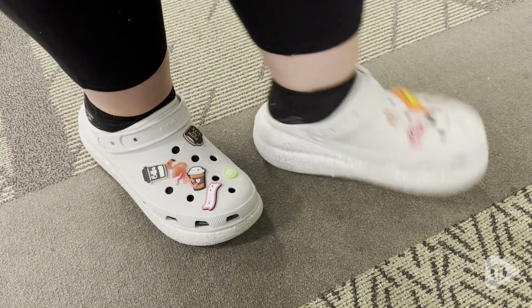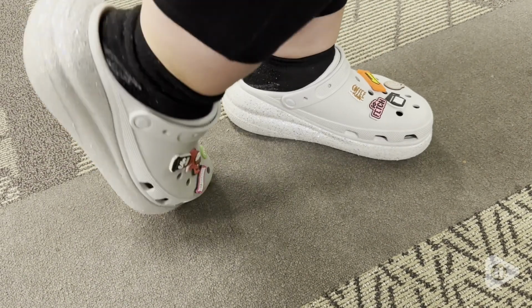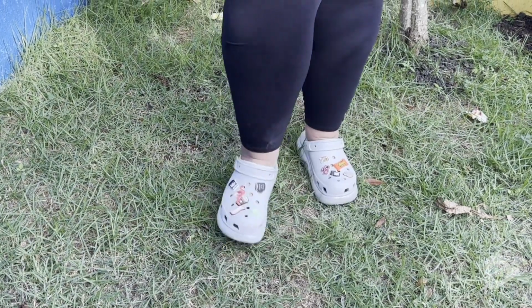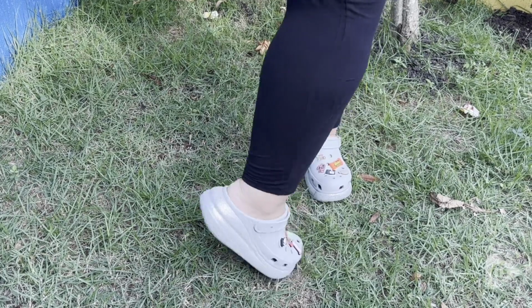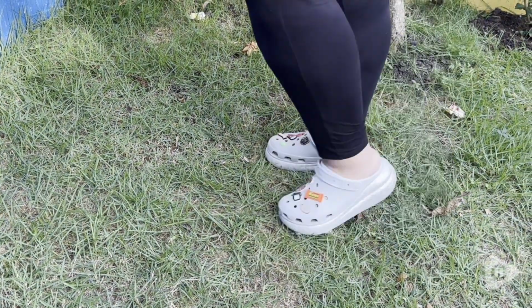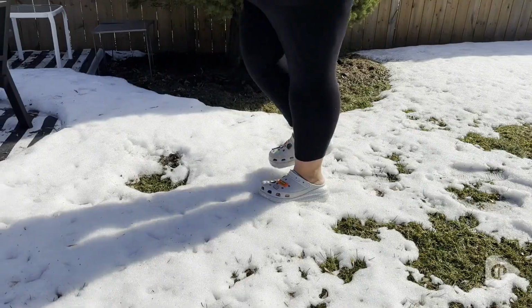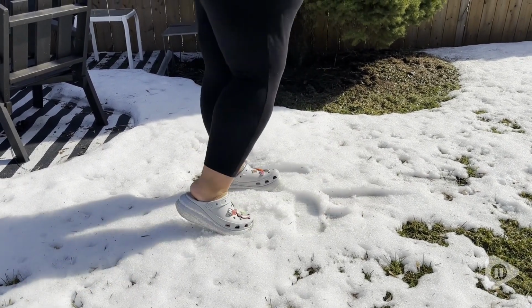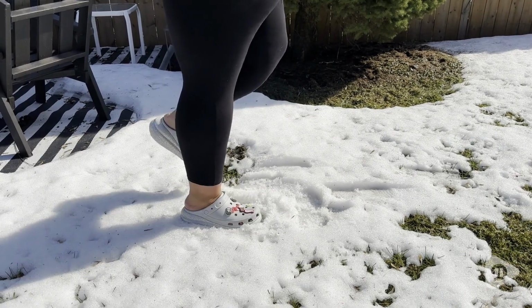If you are looking for something trendy and also comfortable, but totally on style right now, these are the Crocs for you. I had a hard time picking a color because I love so many colors, but these particular Crocs had me when I saw the glitz and glamour of this wedge heel.